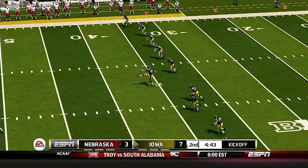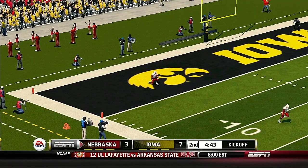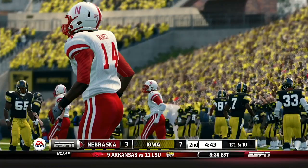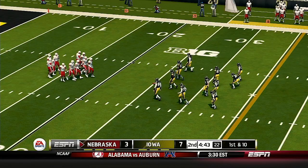Looks like they're ready for the kick. Sends it sailing downfield. And it goes into the end zone, down for a touchback. With one quarter down, I really haven't seen too much separation between these two squads. Might be neck and neck the whole way.